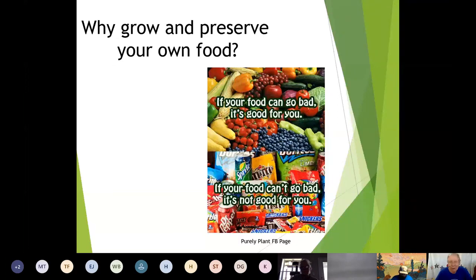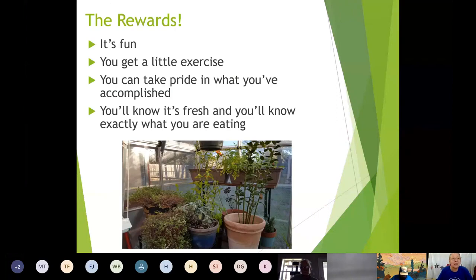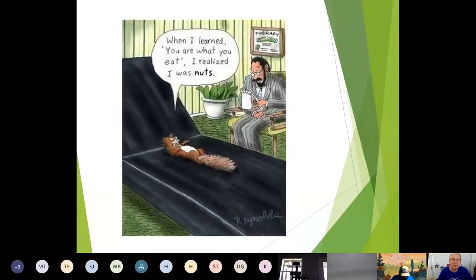But nowadays we have to buy some processed things. We don't all have all the time in the world to cook everything from scratch every single meal. So it's convenient to have some of those processed foods. And unfortunately, they put a lot of things in them nowadays that you might not want to put in your body. So if you preserve your own food from scratch, you have the convenience of opening it up right away and you know what's in it. And besides, it's very rewarding. You get a little exercise, you can take pride in either what you've grown and preserved or just preserved yourself. And you'll know it's fresh, you'll know exactly what's in it. And after all, you are what you eat, right?